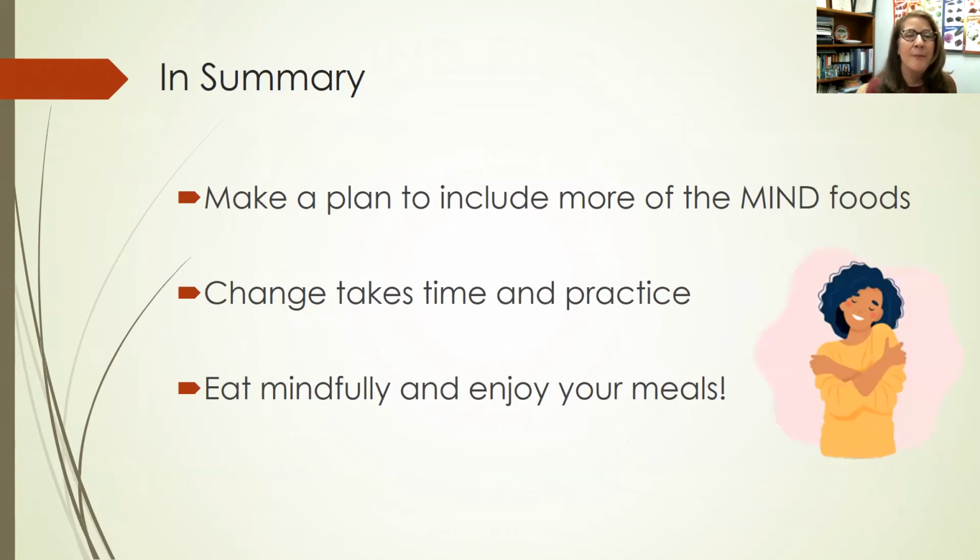So to sum up, make a plan to include more of the MIND foods. Remember that you do not have to follow it exactly to get some benefit. Keep in mind that making changes to our eating habits takes time and practice. Small steps can make a big difference. And last but not least, I always say to be kind to yourself, so if you fall off track, don't be so hard on yourself, just come up with a new strategy to add more of these MIND foods.